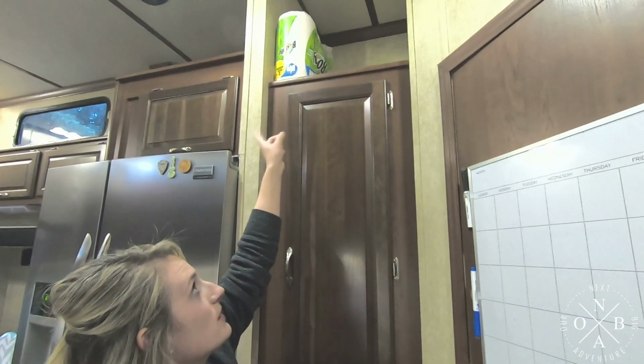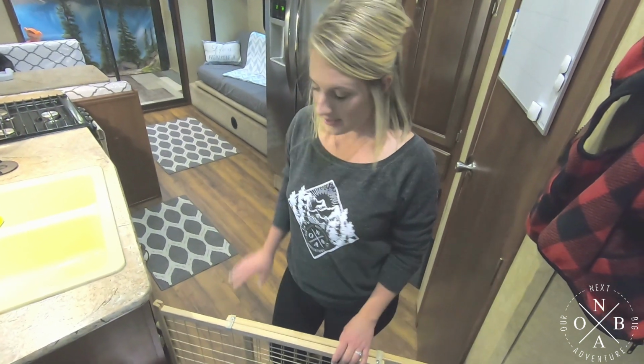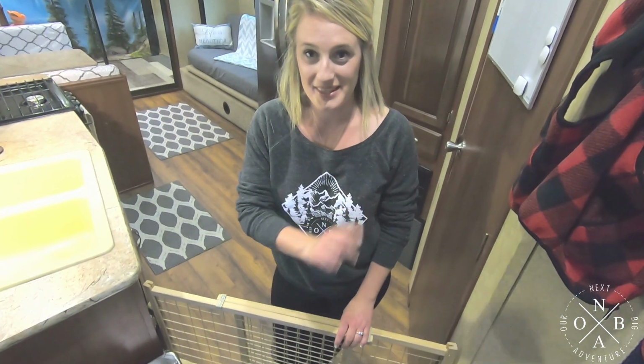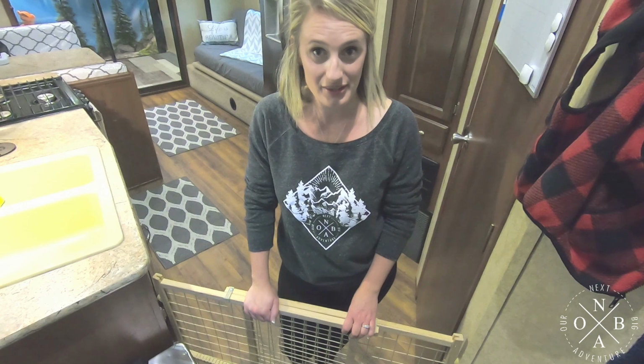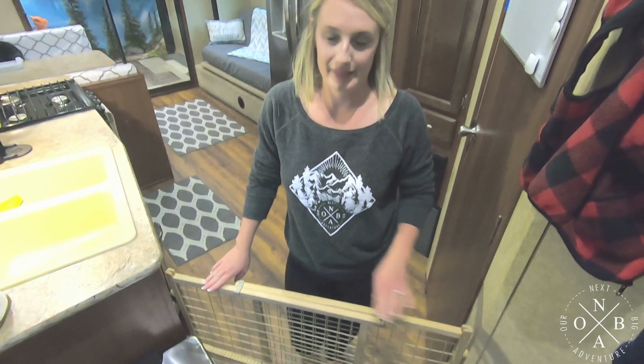Up here we store the RV toilet paper, and remember, you can't use household toilet paper in an RV. Just a friendly reminder. Here's the gate that we use to keep our 1-year-old from crawling up the stairs because it's his favorite thing to do. And so this gives us peace of mind. We always put this up unless they're in bed.